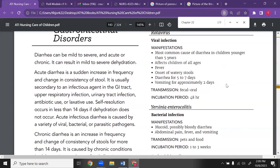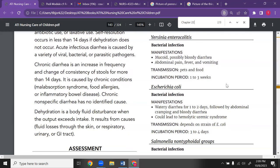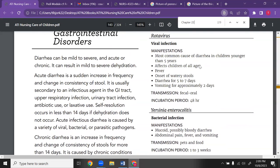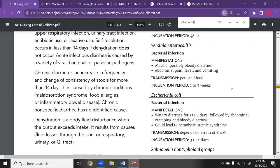So rotavirus, know what that is. And there's something called Yersinia enterocolitis, which is a bacterial infection. So we've got a viral infection for rotavirus. And I think they might ask you, is this a virus? Is this a bacteria? A virus has to just work its way out of the body, right? A bacteria, you can probably take antibiotics for. So they maybe have bloody diarrhea, abdominal pain, fever. Pets and food are the way this transmits. And it's a 1 to 3 week incubation period.